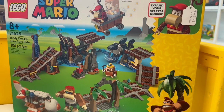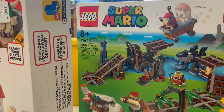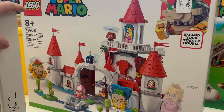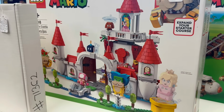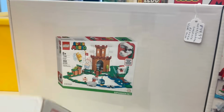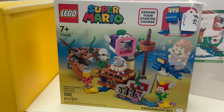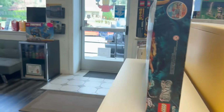Over here, really quick, we'll just run through some Super Mario sets. There's Diddy Kong's Minecart Ride. We've got Peach's Castle right here. Would love to see a more upscaled version of this castle with proper minifigs, of course. Then we have the Guarded Fortress used. And then right here we have Dory's Sunken Shipwreck Adventure.